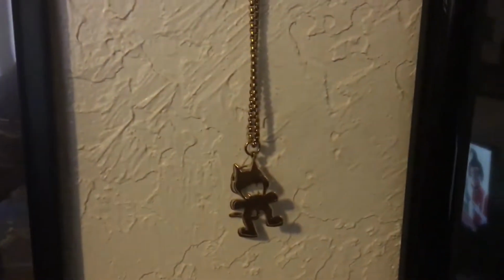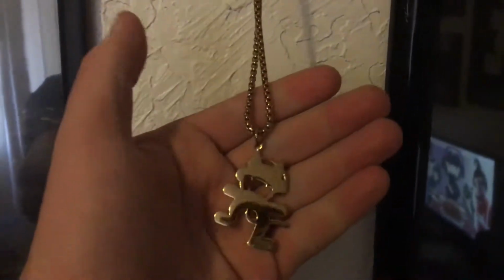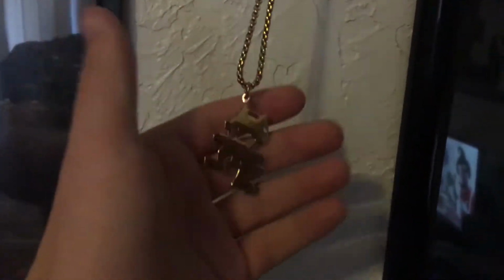Next we got the Monster Cat necklace, which I think is one of my favorite pieces that I got from anything Monster Cat related yet, because it's really nice and I really like how it looks. It's a little bit scuffed up, but what can you do? I got the Monster Cat Uncaged Tour poster right here. Nothing new.